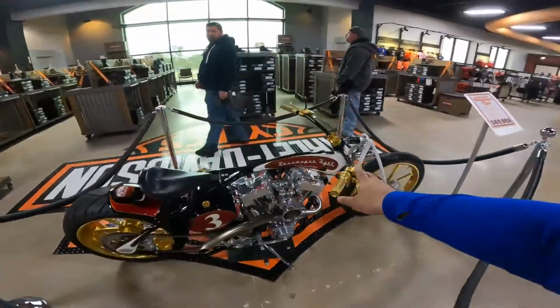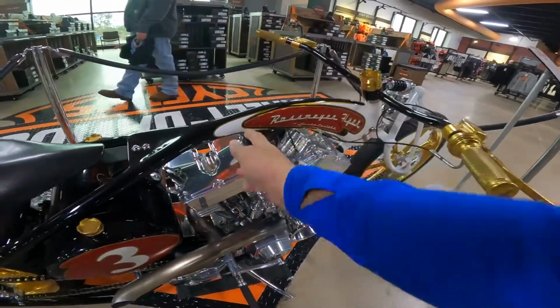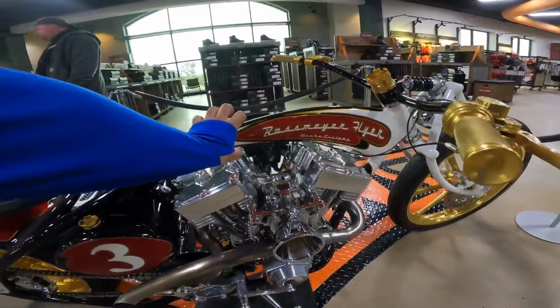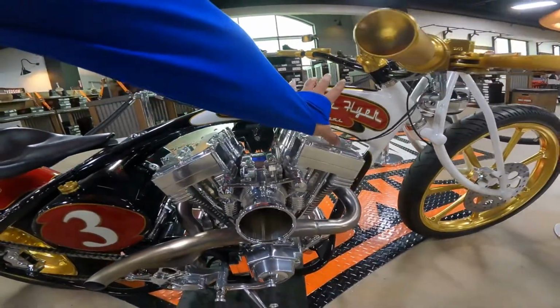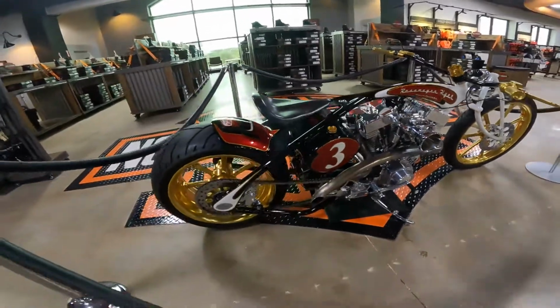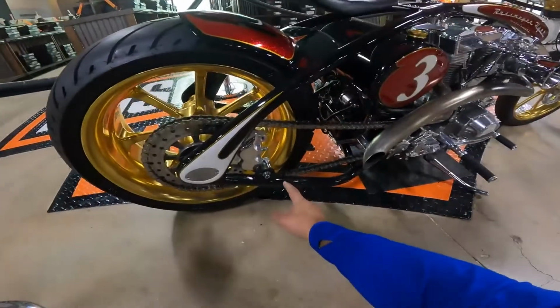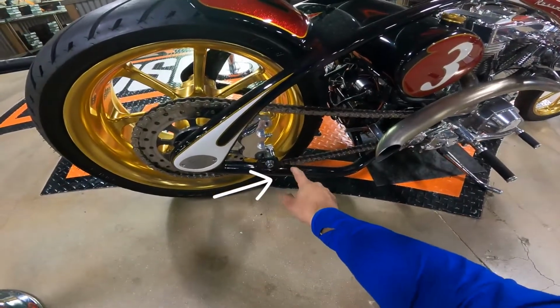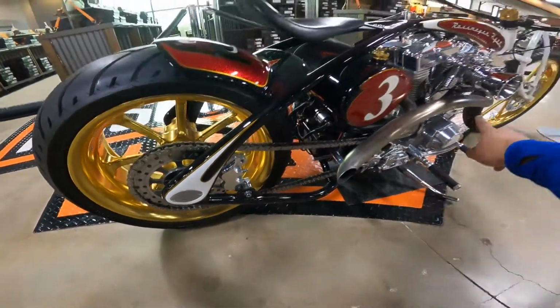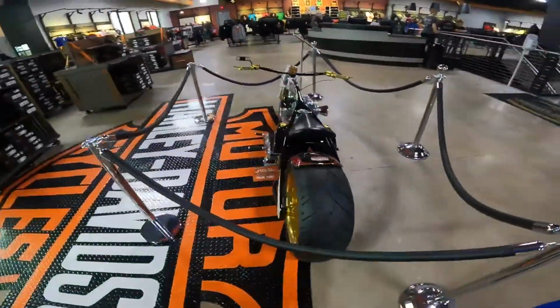As we go to the back, typically where you will see your tank, there's nothing, it's just part of the steel frame. So what they did was they made this a little bit wider here, and your tank is going to be down over here. Again, beautiful job, beautiful craftsmanship. Just like up front, the brake line is hidden in the frame, so it goes all the way up here and gives you a cleaner look. Let's go ahead and look on our left side.